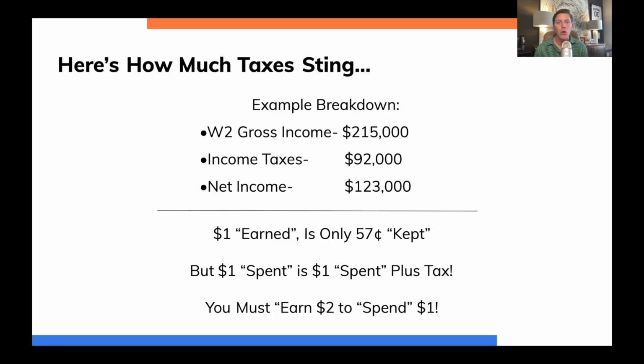So I want to show you first, just on a surface level, how much taxes can sting, okay? Let's do just an example breakdown really quickly. So if you're earning at a W-2, your gross income is $215,000. Add a zero, take off a zero. The numbers are going to be roughly the same depending upon your state and your bracket and everything like that. But let's say your income taxes are about $92,000. That's maybe state, federal, and even city, depending on where you are. But you have a net income of $123,000.